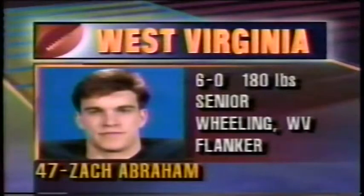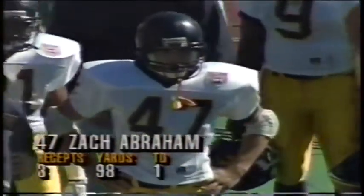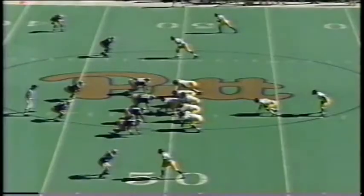This kid comes out of his break as well as we've seen this year. Some guys lose speed when they come out of a break. Not able. He comes out of that full tilt. Good operation. The ball is there. And he's moving the chain. Zach Abraham having a huge day, almost to the century mark. And he was there.